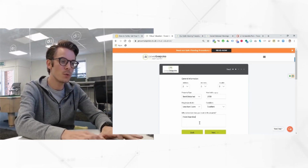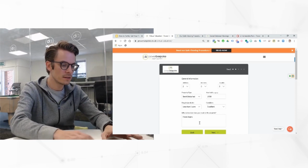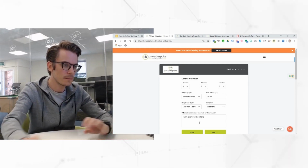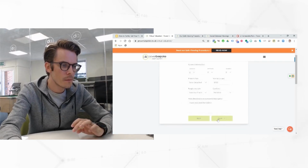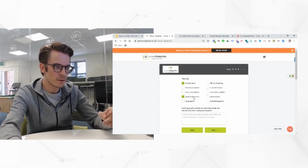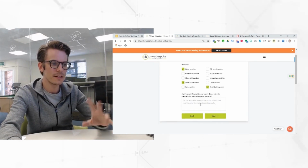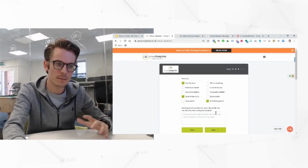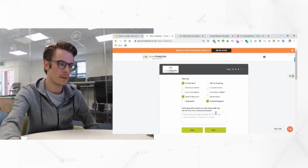You put in here little notes if you've improved the property or not. So I've improved the kitchen. Oh, can't spell today. And then you've got a few little features you can click as a great location. It's good for a buy-to-let. It's got a south-facing garden. Any more notes as well, which is really helpful. This is all to help the agent give you a more accurate appraisal from a distance, i.e.